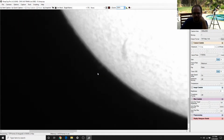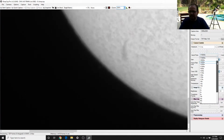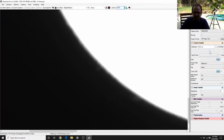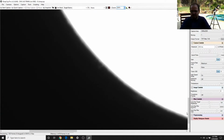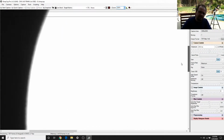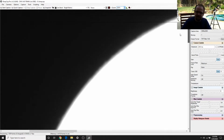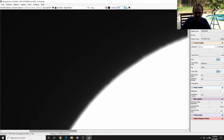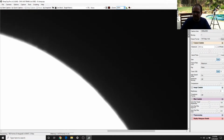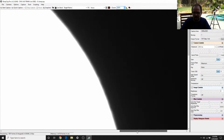We did see something. I don't see much of it here. There's a little bit coming off right there. So this whole edge of the sun. Let's go up and see if there's anything that we missed on this side. Don't see anything. Usually when you expose it this much, if there's anything large, it'll pop out pretty well.